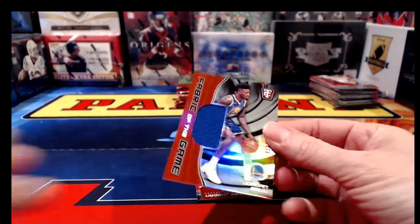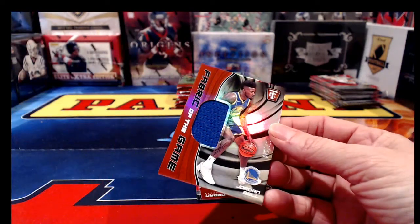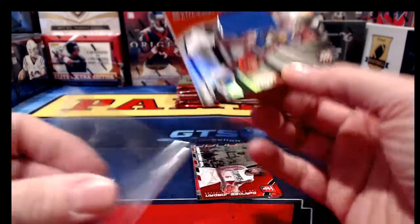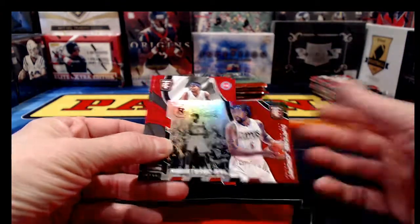Jordan Bell for the Golden State Warriors, number 249. DeAndre Jordan.